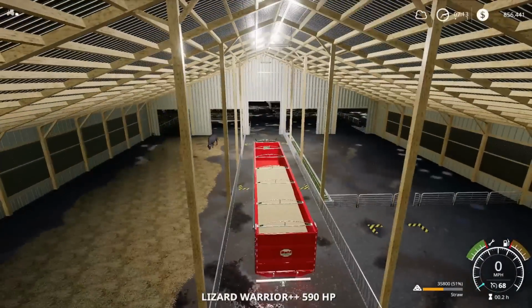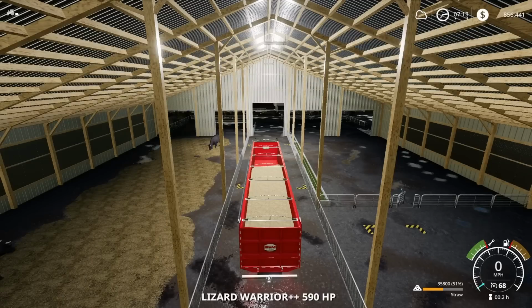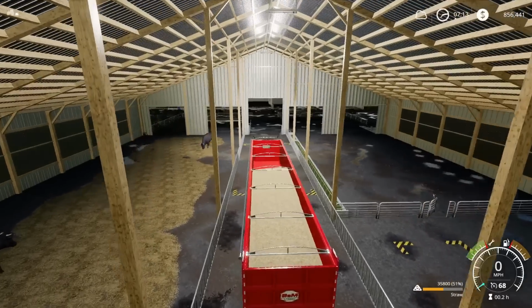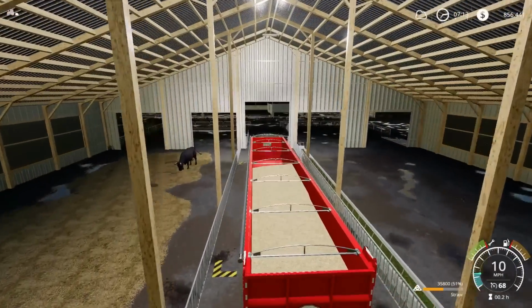Nope, we're good. So, how are we looking now? Cleanliness is fine. Water's in, straw's in, total mixed ration we do need a bit more. That should get our reproduction rate up. Productivity should be okay. Manure and slurry will start production soon, as will the milk. What do I do now? What should I do next? Well, like I say, off camera I'll sort out the TMR.